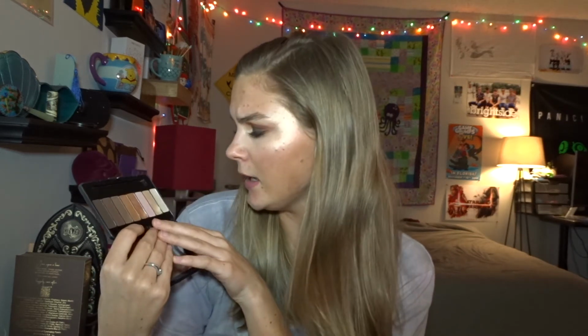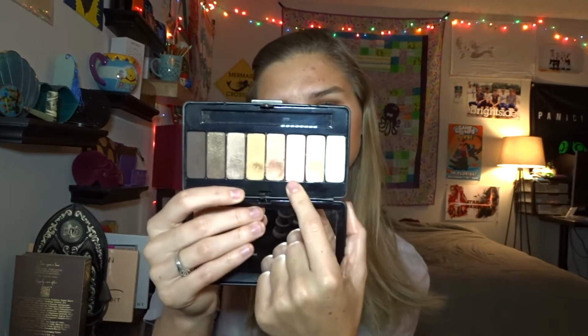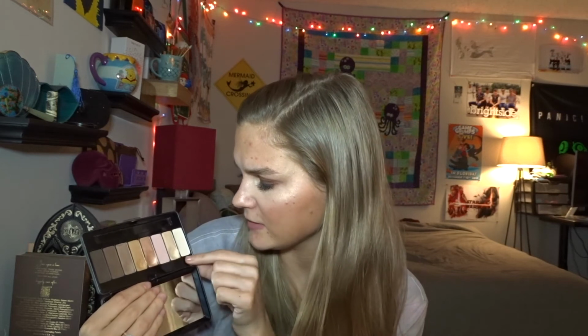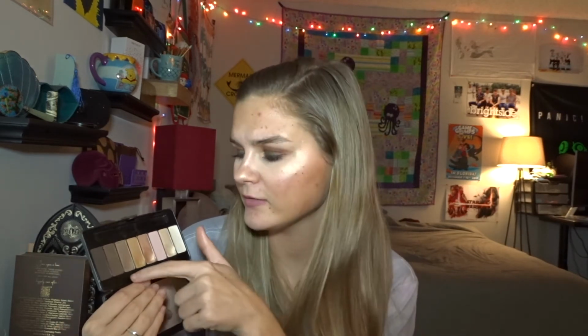The only issue with me picking this palette is the only mattes in this palette are this shade right here, which is like a light pink, but it still has silver glitters in it. It's not a shimmer, it just has glitters in it. And then this dark brown is a matte, and that's a true matte. And then this one next to it has a matte base, but it has gold shimmers in it, if that makes sense. The rest of them are a shimmery metallic formula. This one is a matte formula with glitters in it.